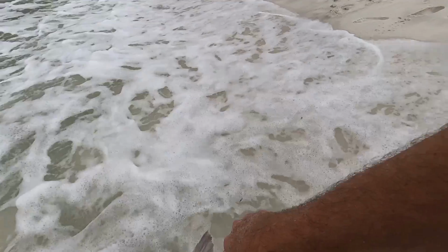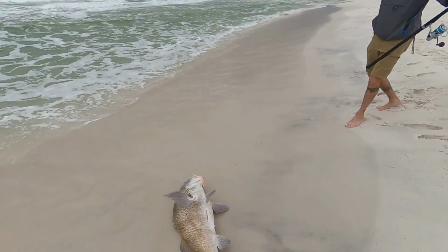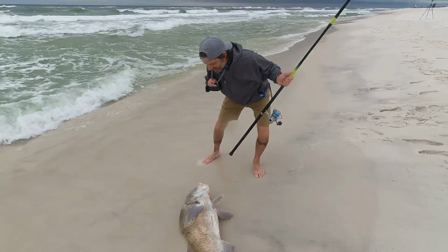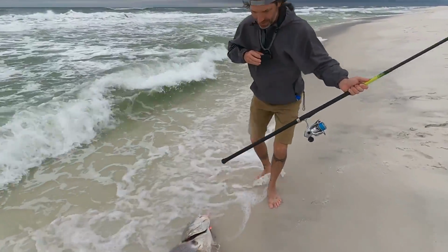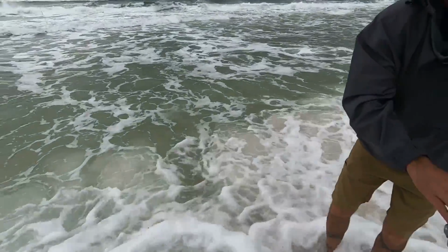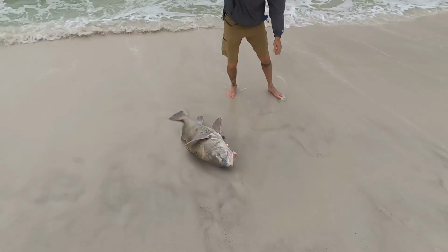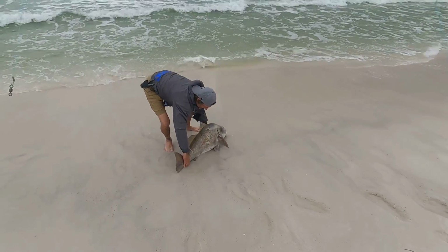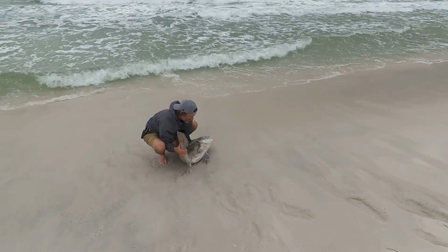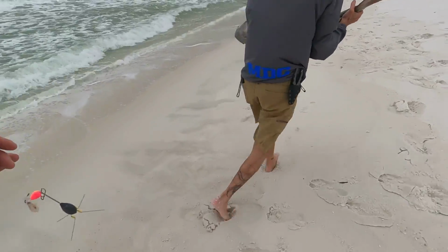Listen to him drumming, baby. Listen to him drumming. Oh my God, that's the biggest one I've ever seen caught, dude. Oh gosh. Look at that big black drum. Oh, we call that light tackle. Jeez. That's insane, Blaine. Oh my gosh.